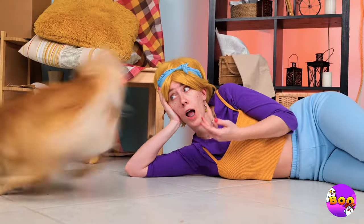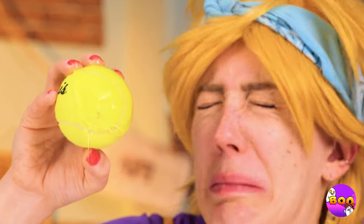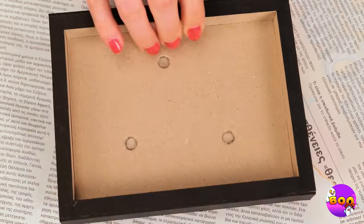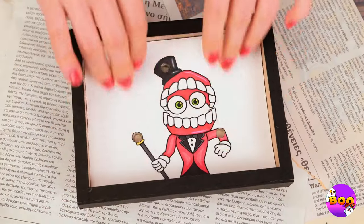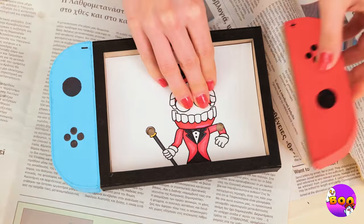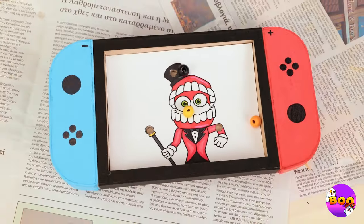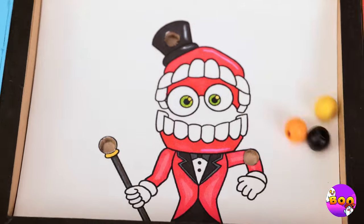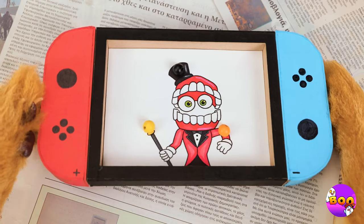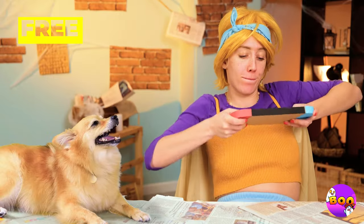Wanna play catch? Ew, all that drool. Cute memory, but let's try another picture. Now that's much better. And look, we can turn it into a console. Throw on some beads, and we can really start playing. Try to match them into the holes. The best part, it never powers down.